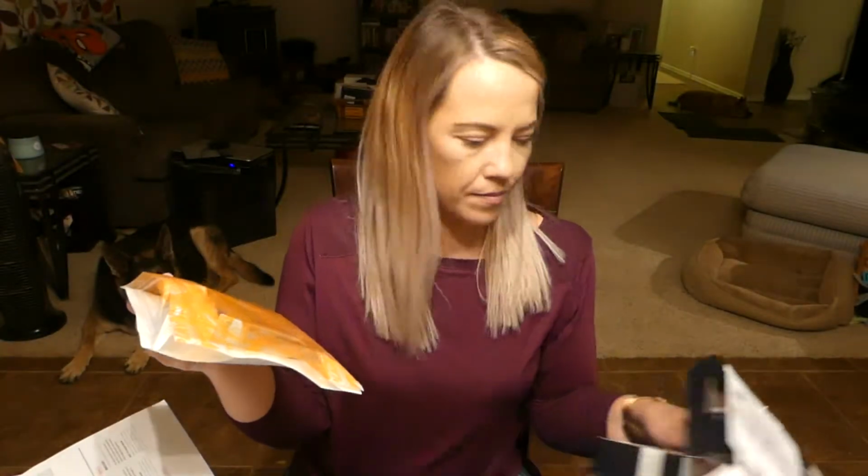Okay, so once you open it up, it looks just like this. It's got this little pamphlet here that's going to have the full-size values of everything we're getting in here, as well as our 50 Beauty Insider points that you get for subscribing to this box. The bag this month is orange, orangey yellow.